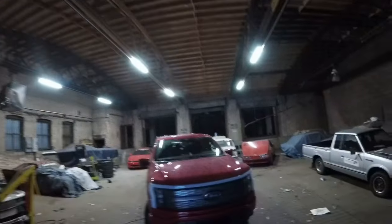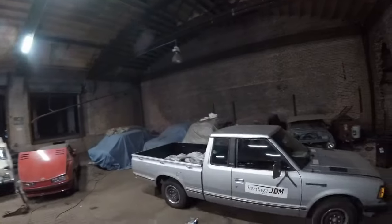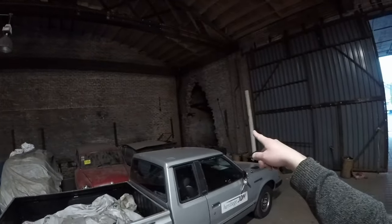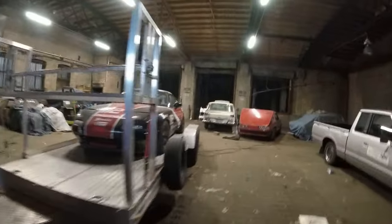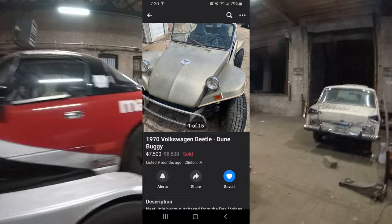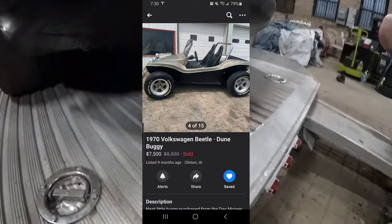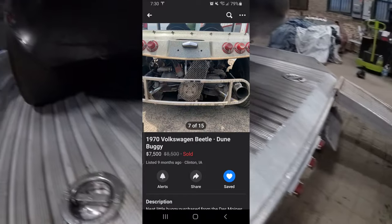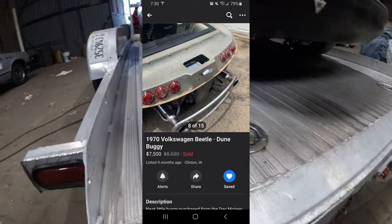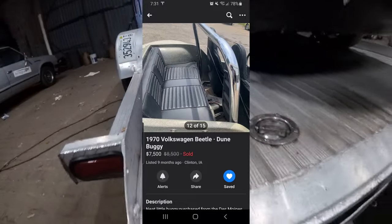All right. Well, today you're joining me for a video, but first I'm in the building at my buddy Storrs' cars, also owned by the Kool-Aid Man, as you can see by the wall there. There's some cool collector cars in here, a couple race cars. I'm here to pick up a trailer so I can get this dune buggy my other buddy bought out in Clinton, Iowa.